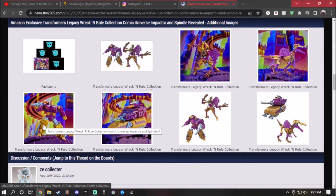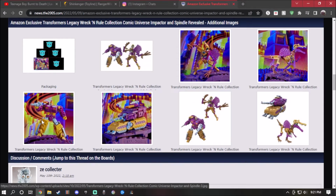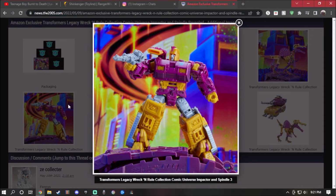First thing to do, I'm going to take a look at Impactor first because he is the first figure. This figure, you guys are looking at it by the way, is a repaint and a slight retool of Siege Impactor, which this version of Impactor is representing the Marvel Comics UK version of this character.